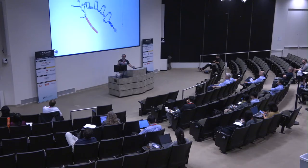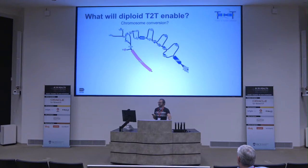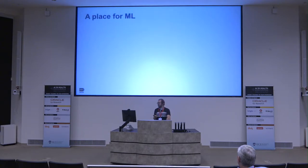We see evidence that what is my chromosome 13 may be your chromosome 21, and that there's conversion going on between these chromosomes, that they may be swapping within humans actively and keeping them homogenized, but also potentially affecting our DNA expression and other factors. So this will be interesting to study on more humans.